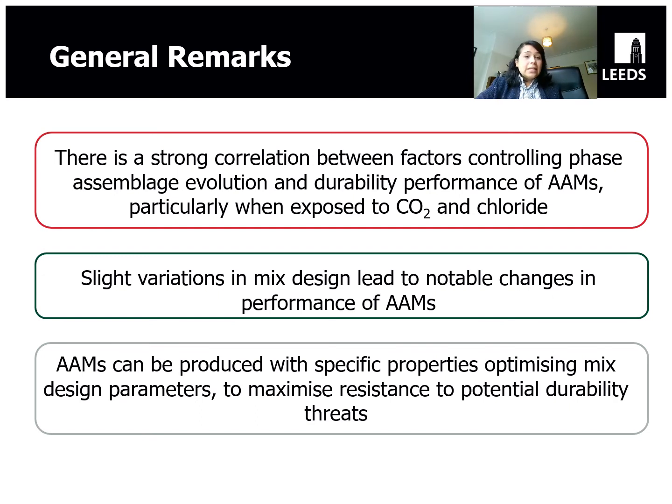So it is clear, of course, that there is a strong correlation between factors controlling the phase assemblage evolution and durability. And I would say we need to pay particular attention to the secondary reaction products forming in these cements, because they seem to be the ones playing a key role.